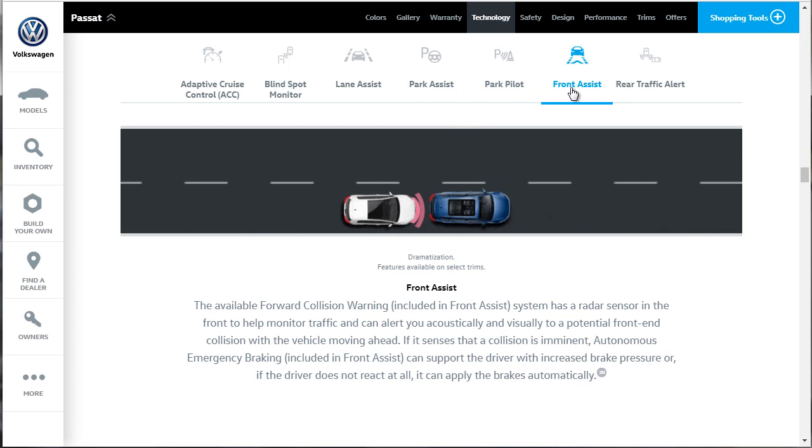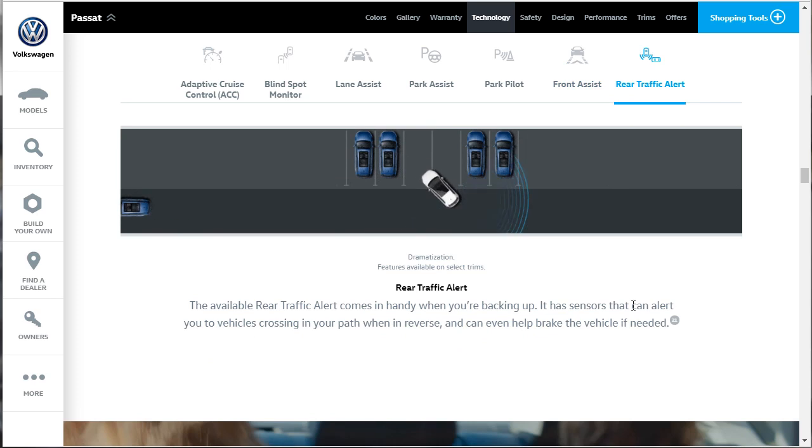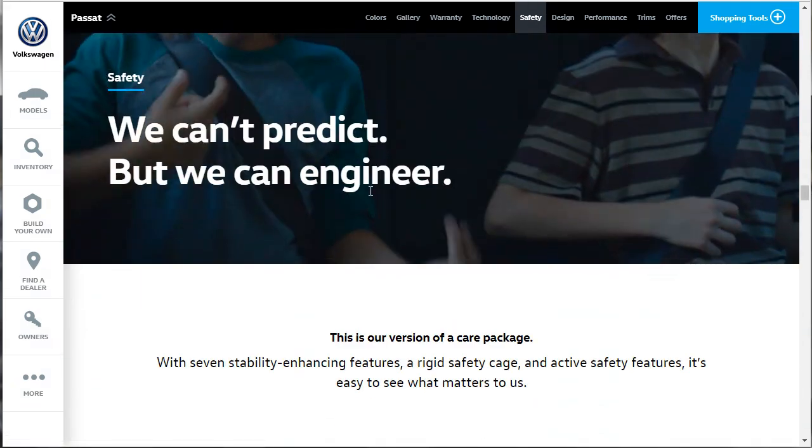Gotcha. Front assist, right? That's your front collision warning system. Then you got rear traffic alert, right? If you're pulling out, you can see if somebody's coming behind you. I see people doing this in parking lots of, you know, the grocery store and stuff like that. Near miss accidents all the time like that. So what a great feature to have.